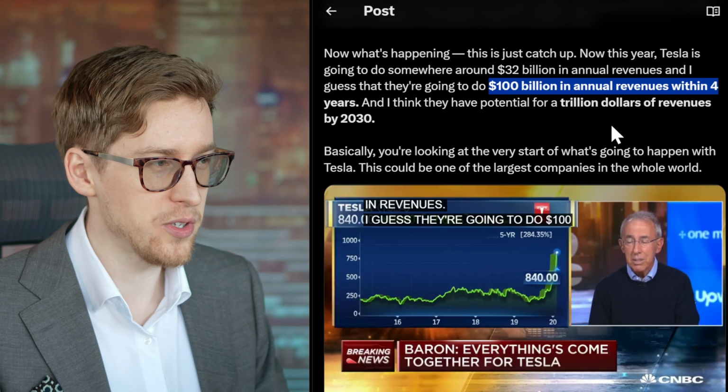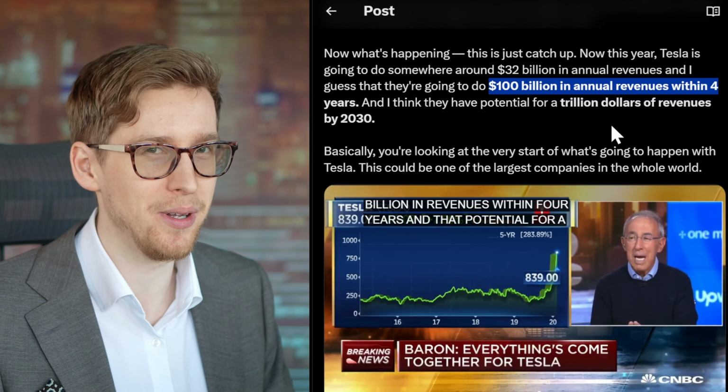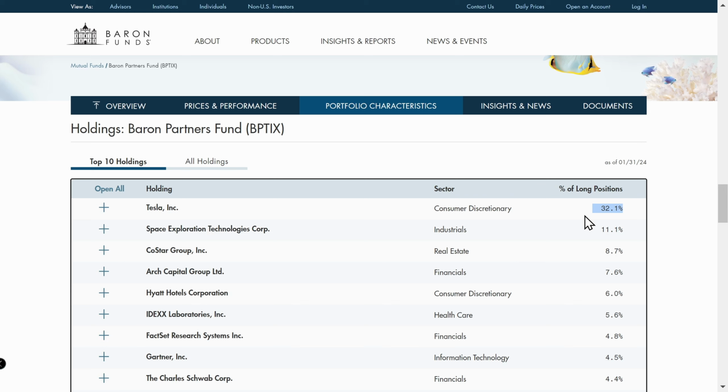And Ron Barron was completely right about Tesla's revenue. It is now about $100 billion annually. And here's Ron Barron's $7 billion fund, and Tesla stock is still 32% of his whole capital allocation inside of this fund. He's not selling any Tesla stock. He still sees a very bright future ahead for Tesla.